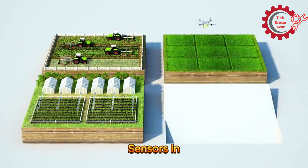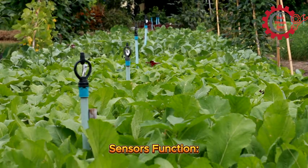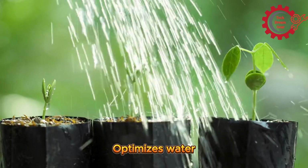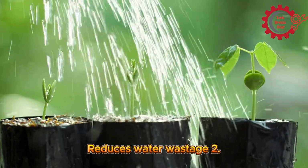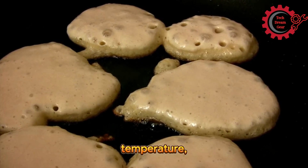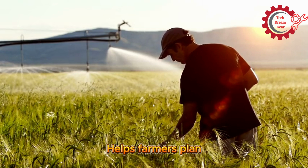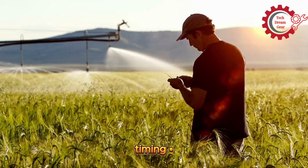Key types of sensors in precision farming. 1. Soil moisture sensors. Function: measure the water content in the soil to prevent over or under irrigation. Benefits: optimizes water usage, promotes healthy root growth, reduces water wastage. 2. Weather sensors. Function: monitor weather conditions, including temperature, humidity, wind speed, and rainfall. Benefits: helps farmers plan planting and harvesting, improves irrigation timing, minimizes risks from extreme weather.